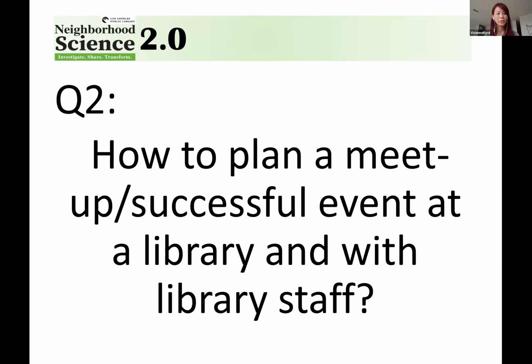Now, question 2: how to plan a meetup or a successful event at a library with library staff. Sorry, my notes here are a little weird. Okay, so again, plan ahead. It's really important. Just use all the information I provided previously. Just plan ahead, and it will always help us if you would be able to schedule information sharing or some sort of follow-up meeting with us regularly leading up to the event or the deadline of your project.